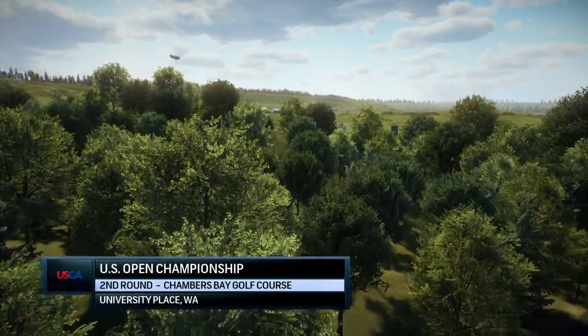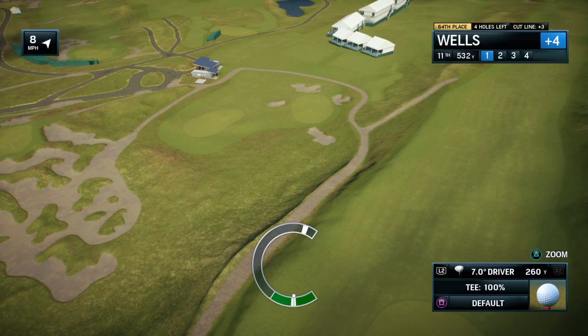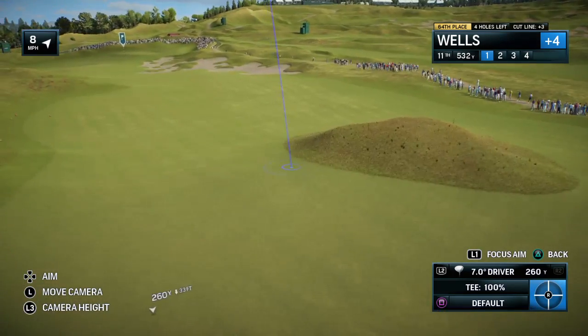EA Sports and the United States Golf Association are proud to present a national championship. Today, it's live second round coverage of the U.S. Open Championship.